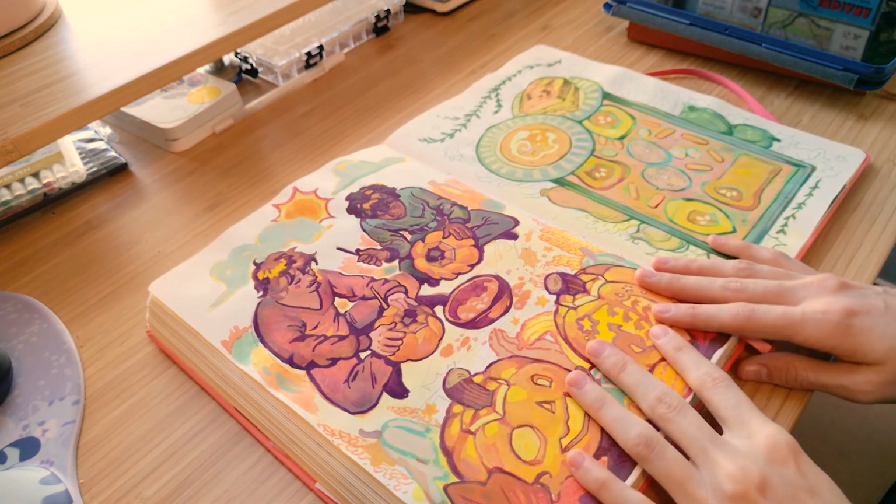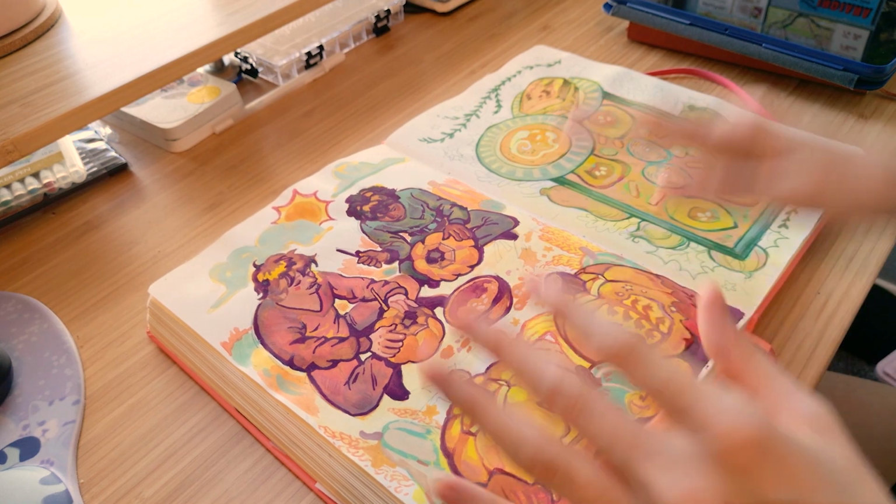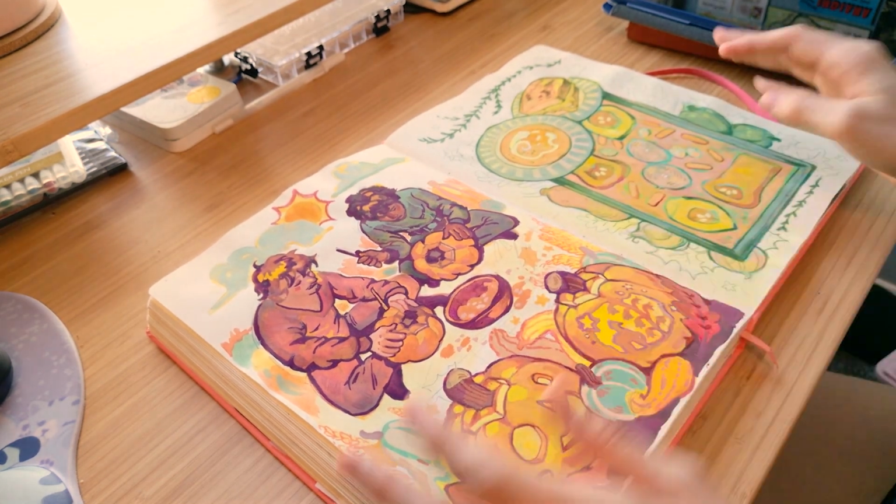So this was kind of a freebie. It was a little bit of a break from the digital art to go back to my first love of traditional art. Yeah, it was super fun.